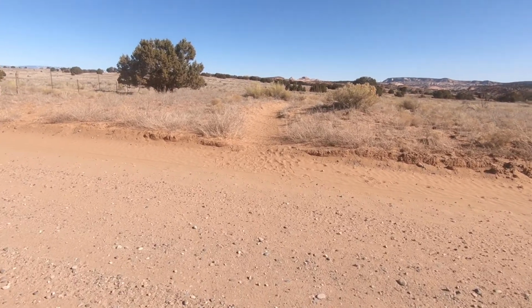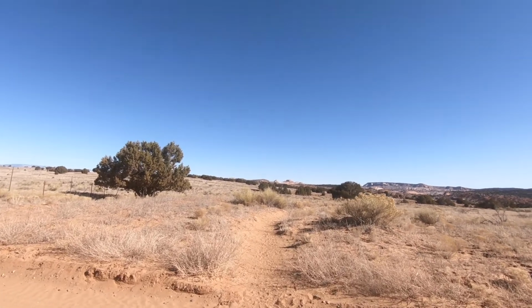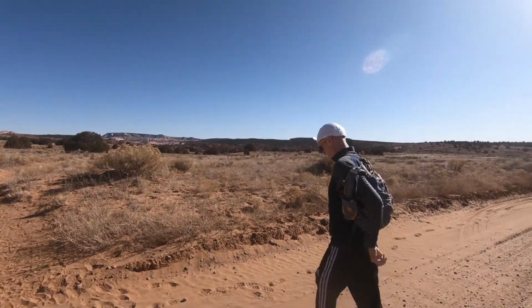So we put Zebra Slot Canyon Trailhead into Google. You will probably lose service on your way there, but as long as you already have it pulled up, you're good. Once you're parked, you just go across a little dirt road. It's not a marked trailhead, but you see a trail. It's a pretty obvious trail.